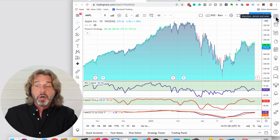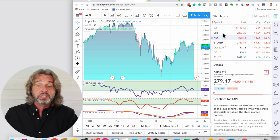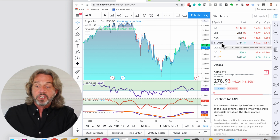Now, let's talk about the first one here on the upper right. This is where you can have your watch list of the stocks that you're watching. Now, I like to look at the indices here, like to look at Bitcoin, crude oil, and gold. These are the symbols that I'm watching. Now, here is where the stock screener comes in.